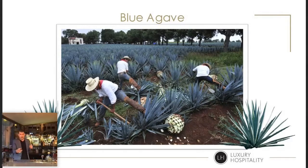They handpick every plant, and then they start chopping the spikes off. They do this with a very sharp blade. You see one of those balls laying in front of them. This looks like a pineapple. They call that the piña, the heart of the agave. And this piña is where tequila is made from. This contains a lot of sugars that you can ferment and distill.